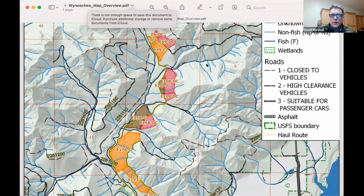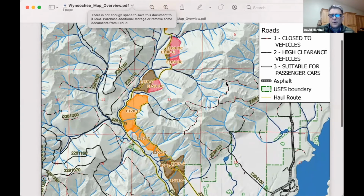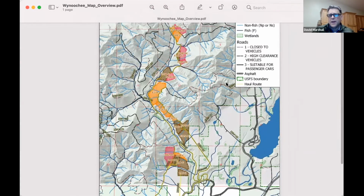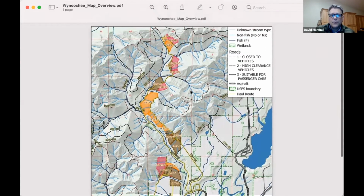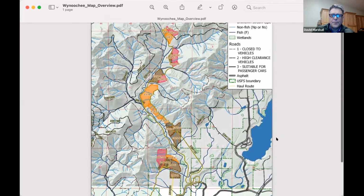So this Boomerang sale is about 550 acres gross. We were given the opportunity to select the units, and there's a combination of the units in both AMA and LSR. We're in the preliminary stages. We've done some roads identification. We've done some boundaries out there.